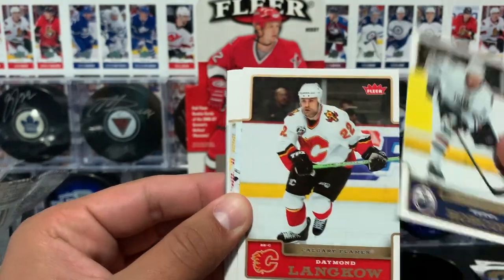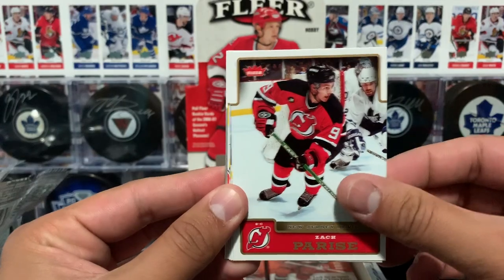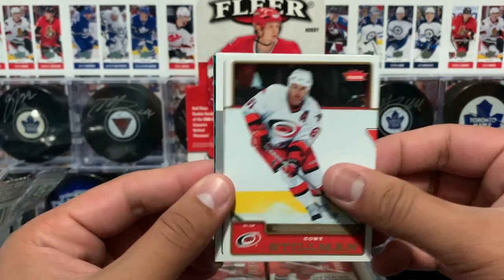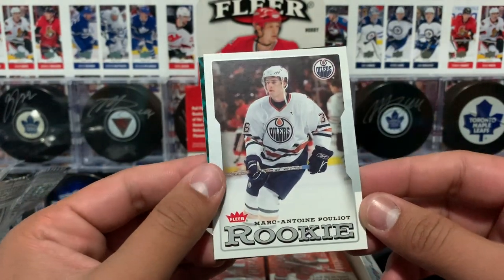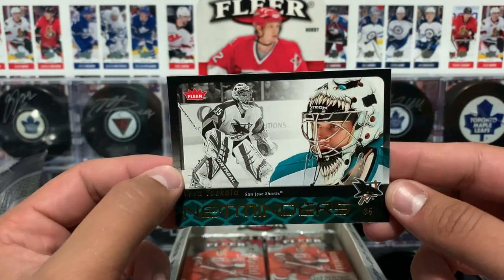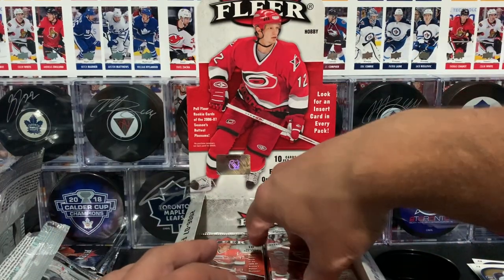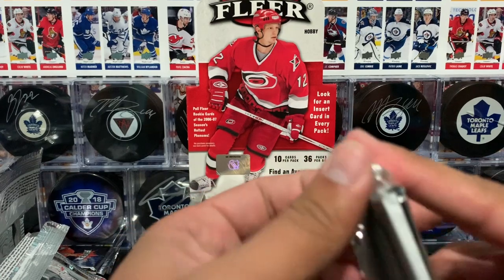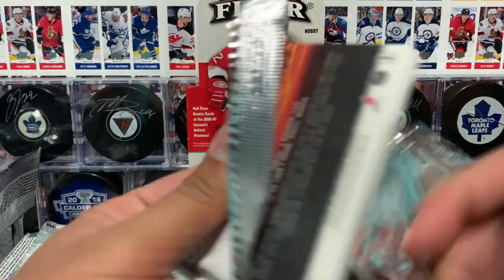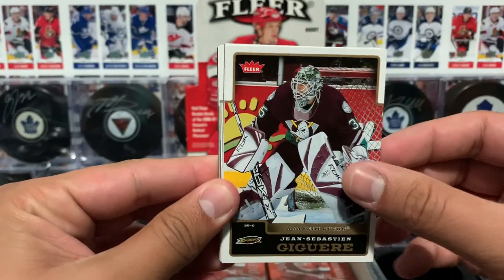Alfredson, Horkoff, Lankow. And then we got a Tange, Parise, Commodore, Camilleri, Stillman, a rookie card of Marc-Antoine Pouliot, and a Netminders of Vesa Toskola. So we're still searching for our jersey or signature card, and hopefully we pull it soon.